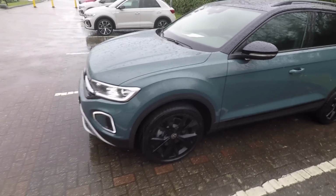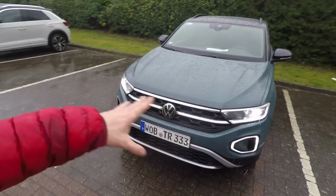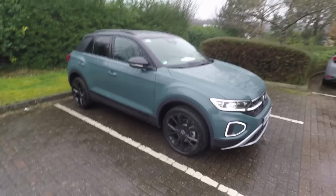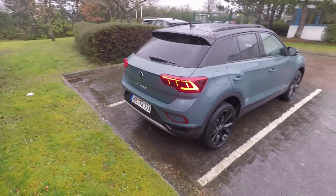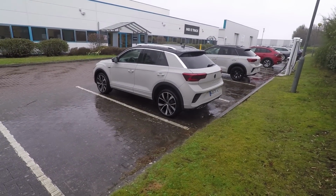The colour is petrol blue, which really looks great with the black styling pack on this car. So there's black bits where there'd normally be chrome. We've got black wheels, which are a lot bigger than standard. 17s are standard, these are 19s. And the bumpers front and back are a little bit different to those on the R Line. So that's the style, and that's the R Line looking a little bit more aggressive.